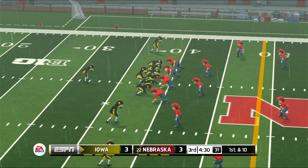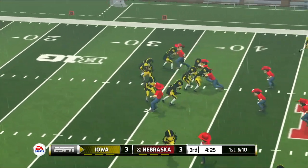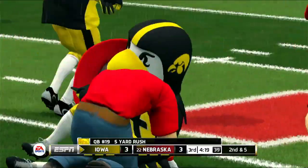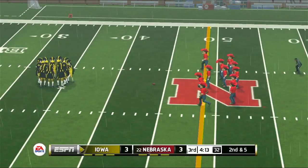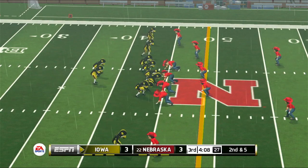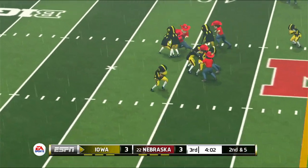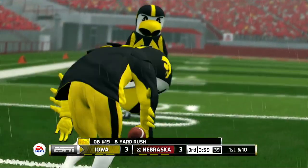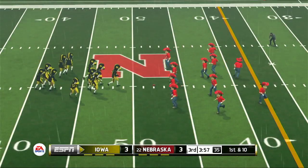I got 15. Black 90. Black 90. Motion. He's going to try and scramble. And down he goes at the 44-yard line. Good for a gain of 6 yards. That brings him second and 5. Now he's scrambling. Dives forward. They'll get the first down. He made the correct decision to tuck it and go. From the 48-yard line, first down.